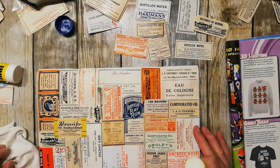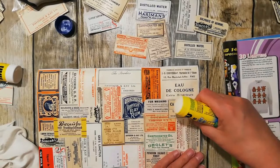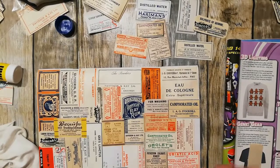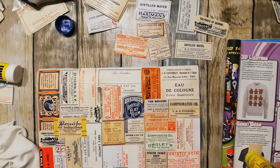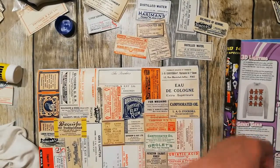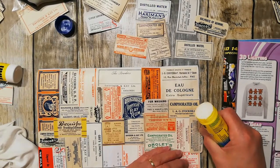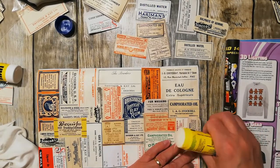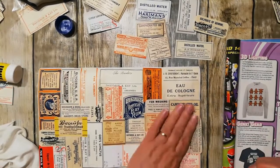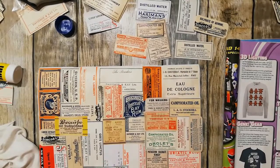I need a thin one for that. We'll try and put that there like that, I think. I think we'll do it round that way. Because I do want to cover up that. I don't mind chopping that bit off. So we've just got this bit to do now.